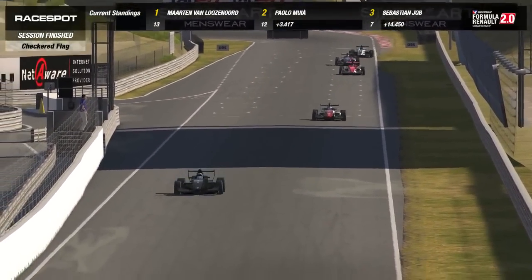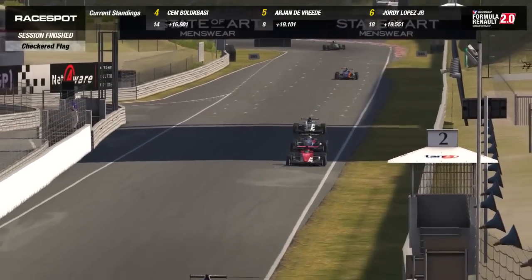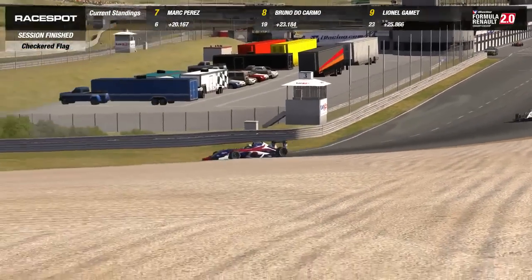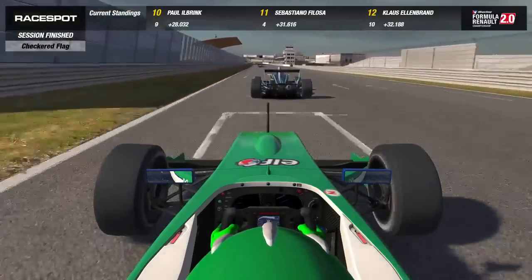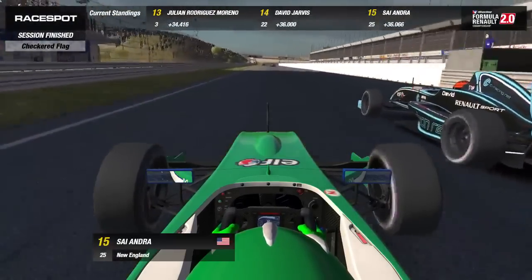Kem Bolotbassi in fourth place, with Ian David in fifth place, Jordi Lopez Jr. in sixth, with Matt Perez in seventh. They were all able to sort themselves out. David Jarvis has got Andre right behind him, but it's going to be a little bit too late for Andre. Jarvis is going to have to go defensive as they go across the line here.